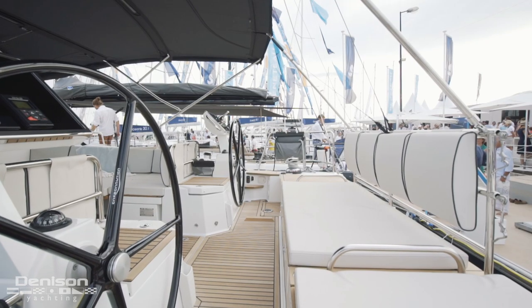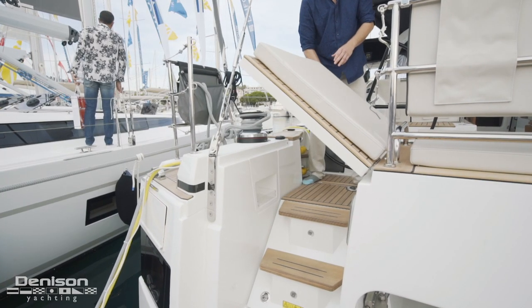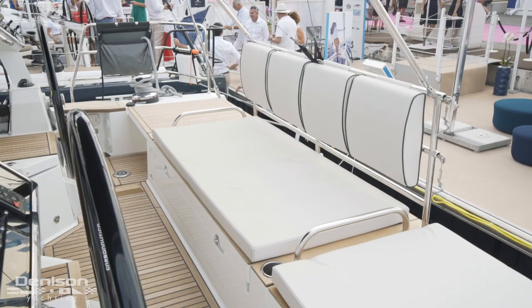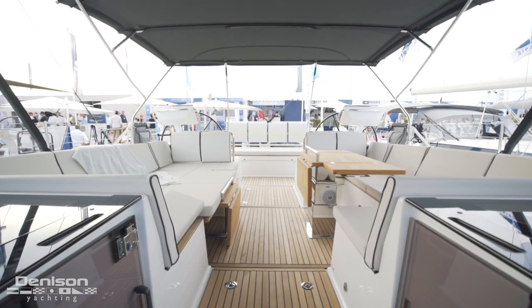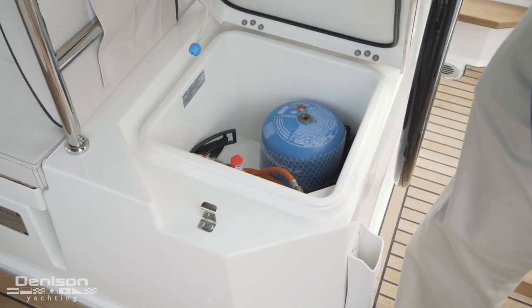For the aft seating, there are some key features. Either side folds up. On this model, we have a lot of storage. However, there's also an option for an electric grill that will lift up in this section. Just inboard of the wheel, you'll find convenient storage locations, including cold storage on the port side and gas storage on the starboard side.